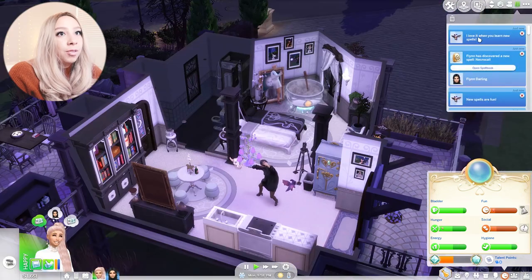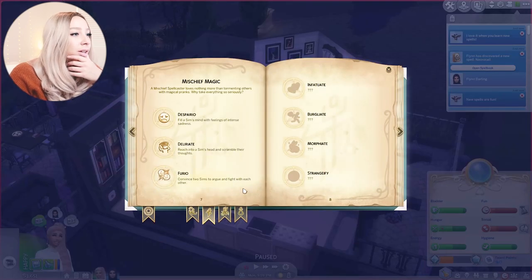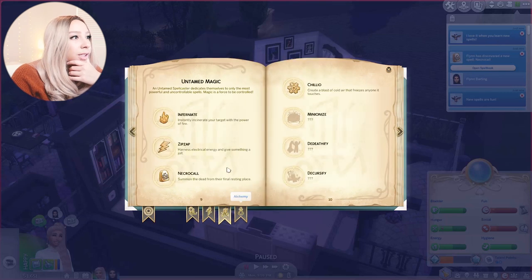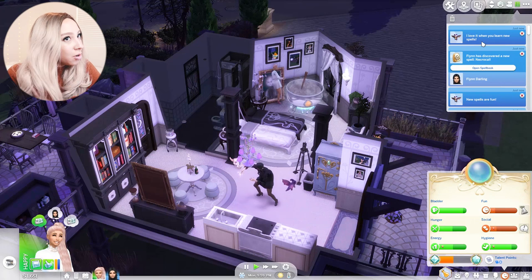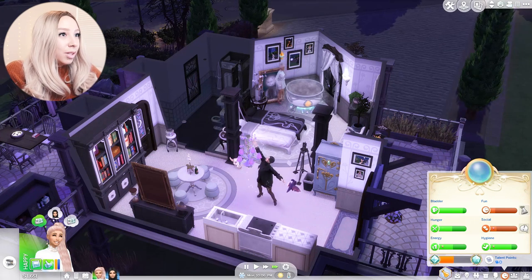It looks like Flynn just learned Necrocall, which is... no. Necrocall. Where's Untamed? Here we go. Summon the dead from their final resting place. But I thought that you could do that even when you're not magic. You just go to their gravestone. And look, we got little props from our familiar, which is really, really adorable.